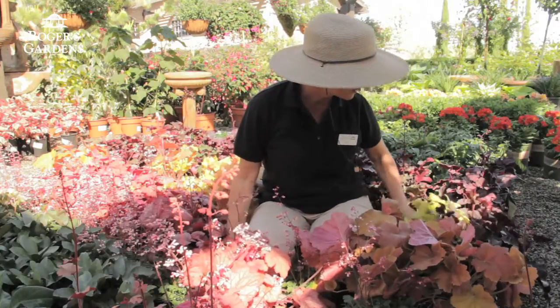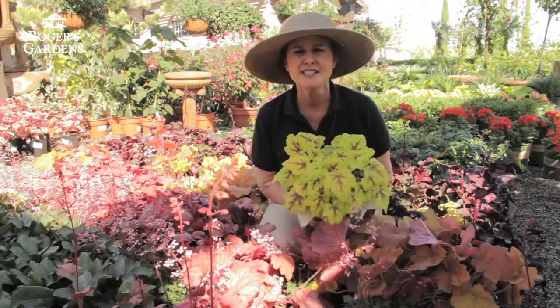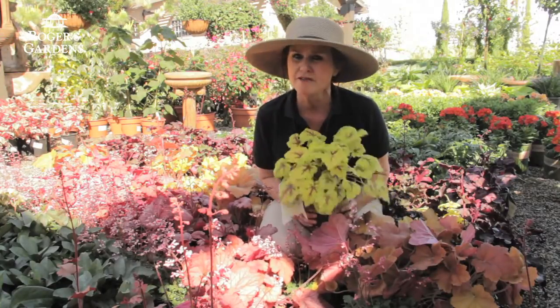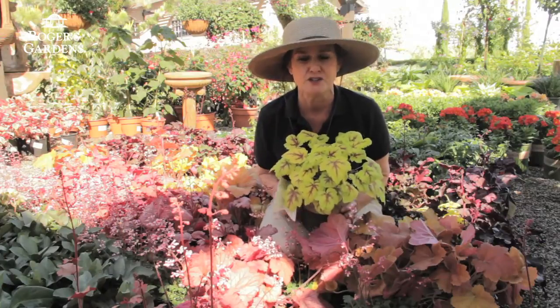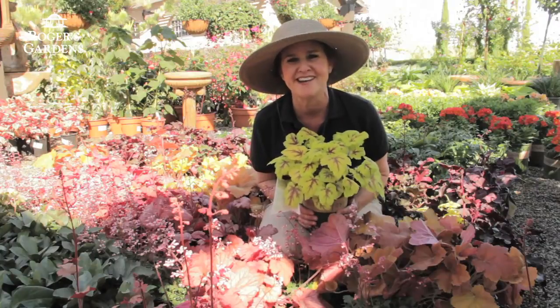So look at this gorgeous one here that's got this yellow with this beautiful vein going through it. This is just a fabulous addition to any shade garden. If you don't want a lot of flowers, you can have a lot of color just by introducing the beautiful shades of heucheras that we have right here.